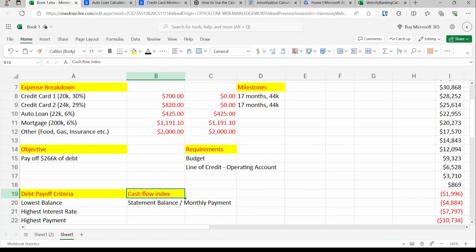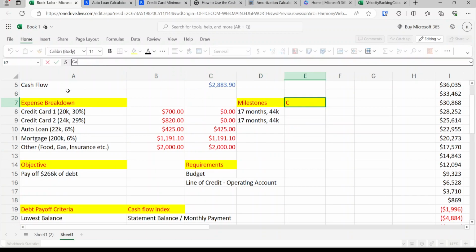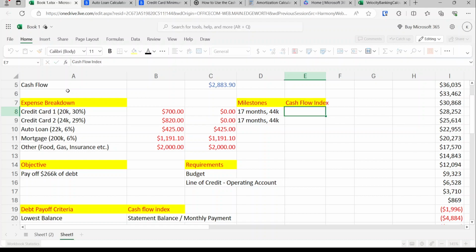Another way we could figure it out is by using something called the cash flow index formula. It's the statement balance divided by the monthly payment, and let me go ahead and calculate that for all of our debts. We'll start with our original credit cards, because the difference between the cash flow index for credit cards and loans is that it usually stays the same with credit cards, since the payment usually adjusts over time no matter what the balance is.